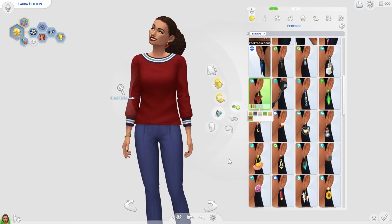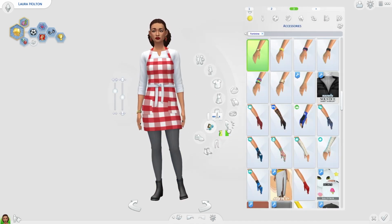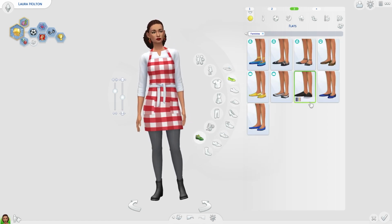I did 10 outfits today and I'm quite proud of all of them, and they are all custom content free. So if you do not have custom content in your game, you can recreate all 10 outfits.